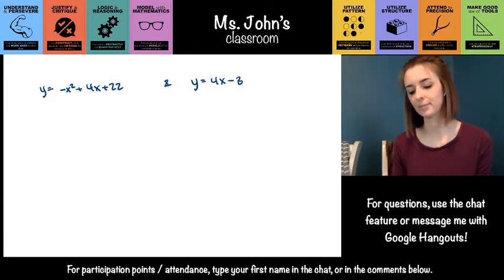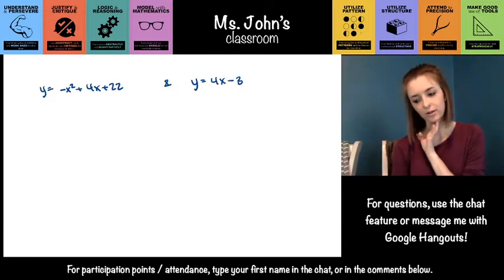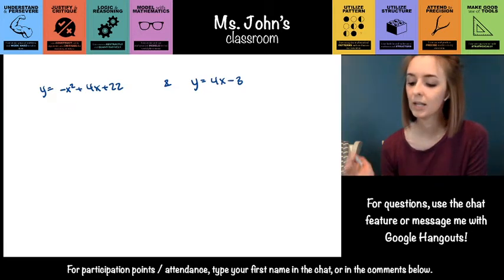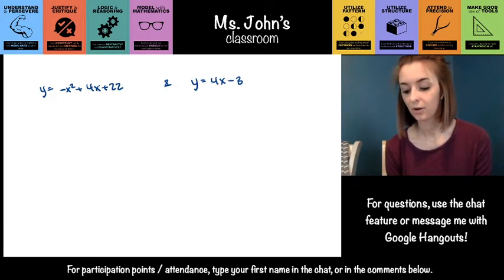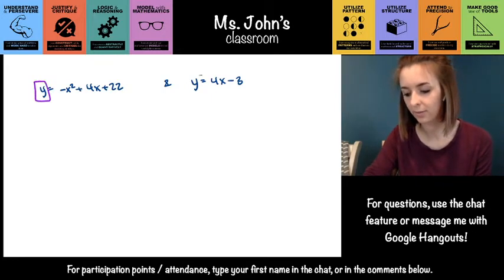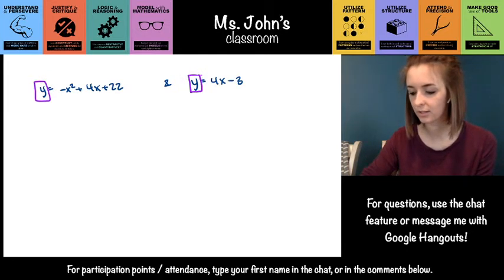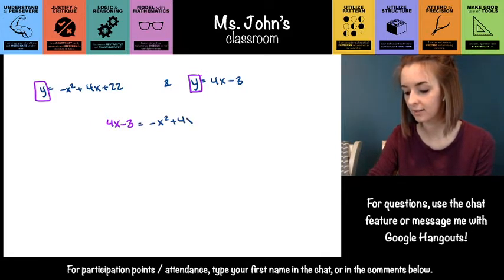Okay, so number one on MathSpace gives you a quadratic and a linear equation, and it asks for the intersection points or the solution to that system of equations. What you do for this one is you have to set them equal to each other. That's one of the ways we solve systems of equations. So what I'm going to do is set them equal to one another, and we're allowed to do that because they're both equal to y. So we can just replace one of the y's with the other equation, which looks like 4x minus 3 equals negative x squared plus 4x plus 22.